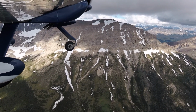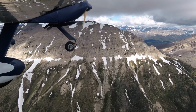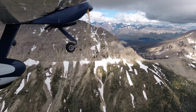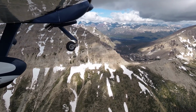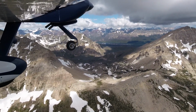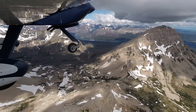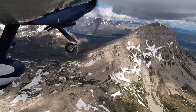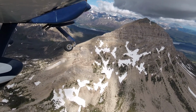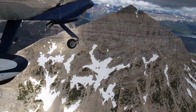Okay, skipped ahead a little bit. I believe this is called White Calf Mountain. It's 8,825, and you can just start to see off in the distance there St. Mary Lake. Kind of looking north. And I'm pretty sure this mountain is called Divide Mountain. It's 8,665.